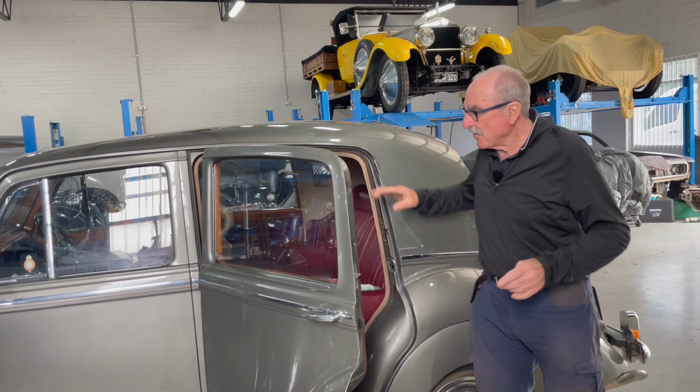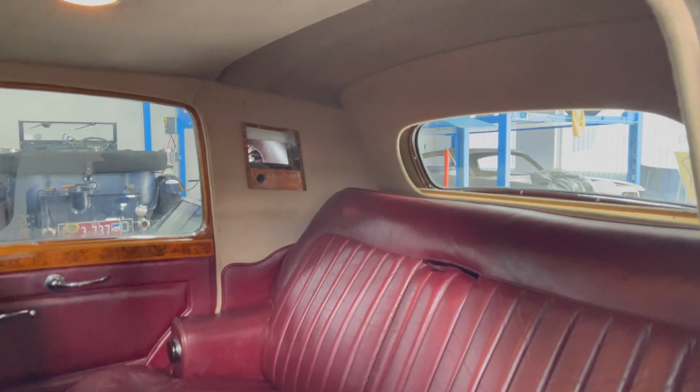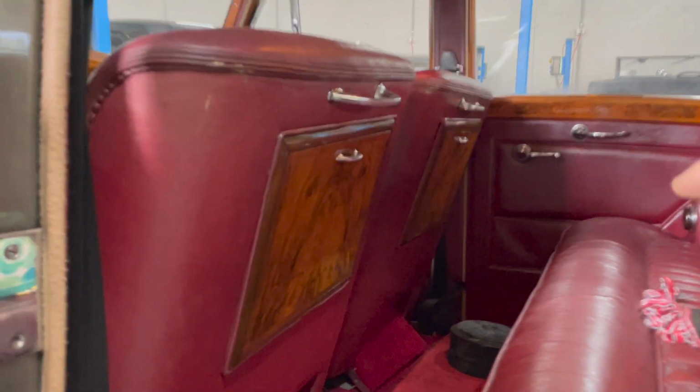But you can see here many of the familiar features. There's your vanity at the back, there's your blind, there's your picnic tables, there's your footrests.